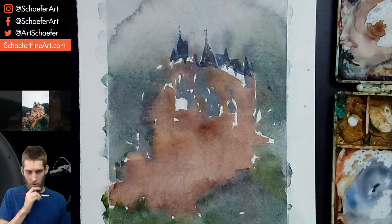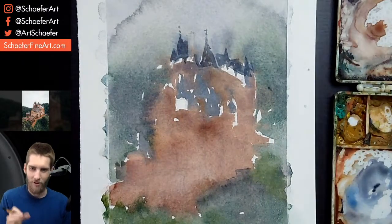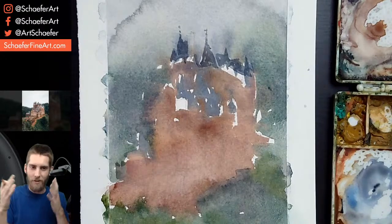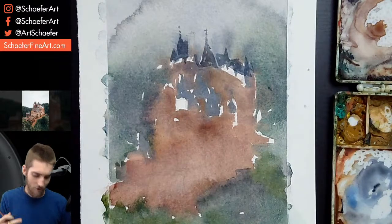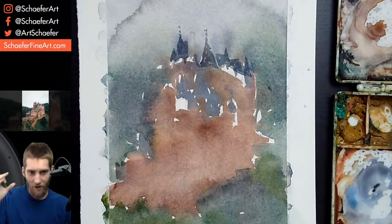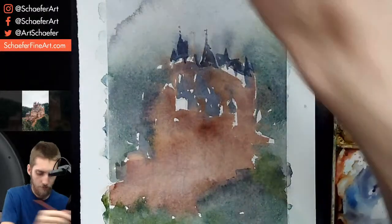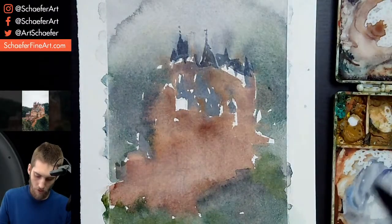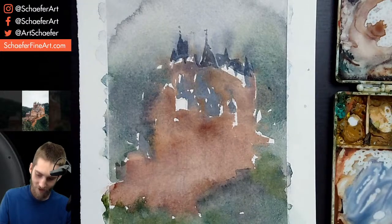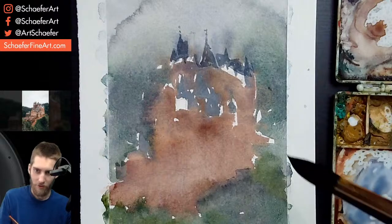Usually with overcast scenes like this, stuff's a little bit darker anyway, because everything is reflected light from the clouds. It's all bouncing around, so it's like a giant softbox. You're not getting direct sunlight, so it's not going to be as bright. That's my justification anyway for these really dark roofs and stuff.